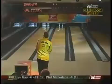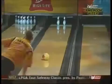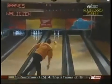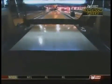Let's check in with the PBA Miller High Life Skills Challenge shot of the day. It was Chris Barnes. How about this? Incredibly difficult shot. 2-3-8-9. Randy says he's never seen that done before our show here today in Chicago. Worth a second look. Part of Barnes' victory over Lonnie Waliczek as he advanced to the round of 8. Right down the middle, a perfect conversion of a near impossible spare by Chris Barnes.